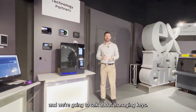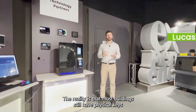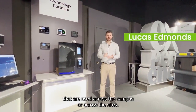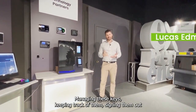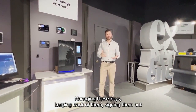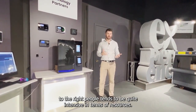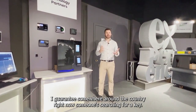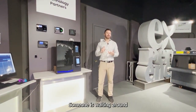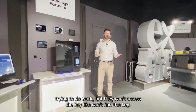So we're here at ZKTeco and we're going to talk about managing keys. The reality is that most buildings still have physical keys that are used across the campus or across the sites. Managing these keys, keeping track of them, signing them out to the right people, tends to be quite intensive in terms of resources. I guarantee somewhere around the country right now, someone's searching for a key, someone is waiting around trying to do work, but they can't access the key or they can't find the key.